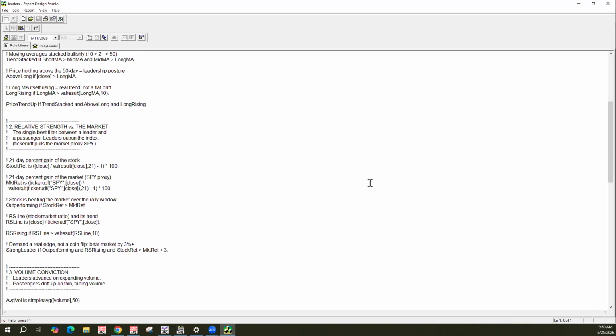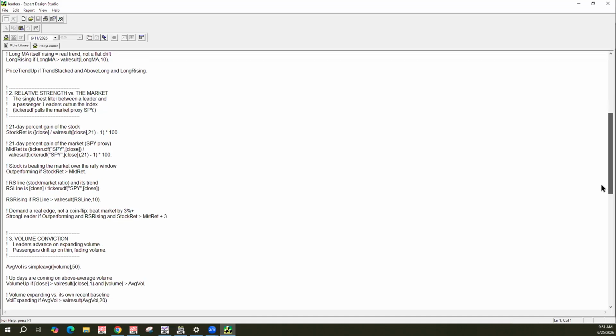And we do that by just using a percentage above the value of the index itself, or the SPY in this case. And I won't go into all the details here, but it's a demand: if RS is rising and the RS line is greater than it was 10 days ago. And that RS is relative to the SPY. That's all built in here using our ticker UDF function. I won't go into it. It just means that it's outperforming, in this case, 3% relative strength above what the SPY is doing. So those are great measurements, something that's moving up and is beating the S&P 500 surrogate index.